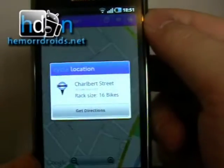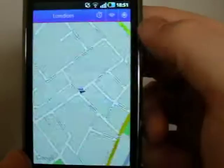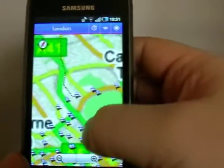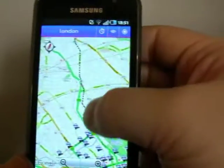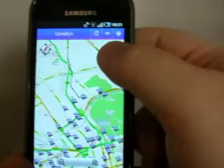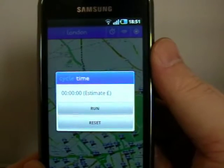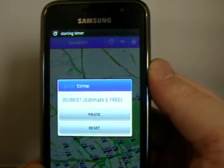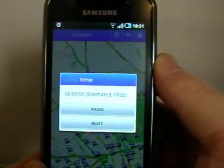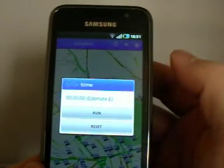If we tap on it, it tells us the actual address, and it tells us how big the size is. If we press get directions, it plots us a route to follow. So that's quite cool. And one of the other things, because obviously this is pay as you use it, you've got a timer, so you can start your timer when you set out, and if you're not sure at a set of traffic lights, you can whip this out and see, okay, how much have I spent so far, which is a nice little touch.